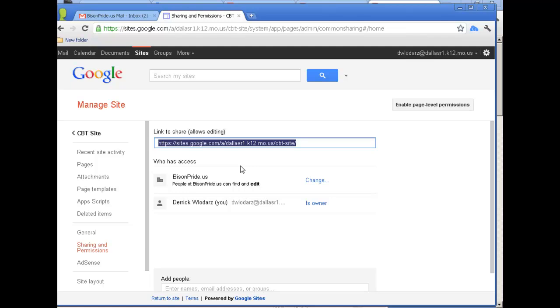outside the domain. You can. I got an error when I tried to do that. Oh, really? It's a security setting that can be adjusted, but that is something just to think about.